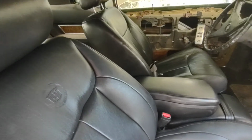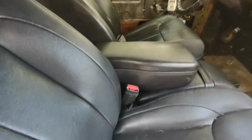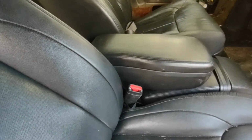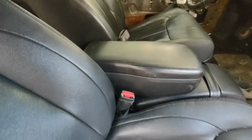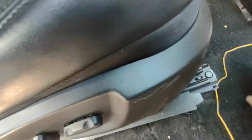I got a console now that came out of that 2007 Cadillac DTS. That is the console out of it. And I got the brackets for it to mount to the floor and everything. I'm still going to have to grind out these rivets here so I can make the mount for the seat that bolts on this side and this side. So no big deal. Just got to grind those off.